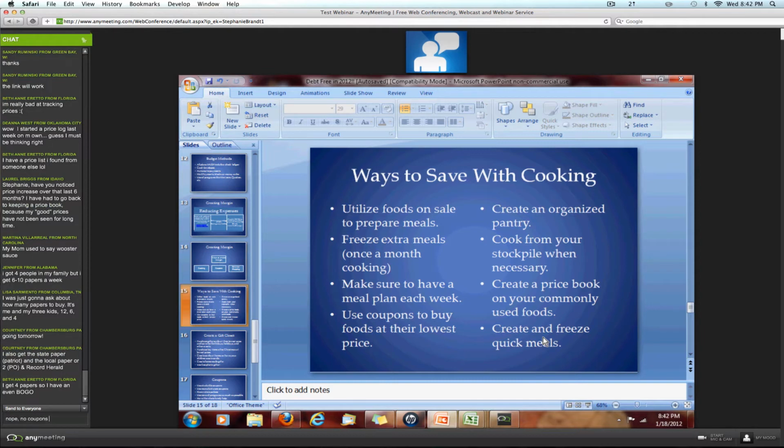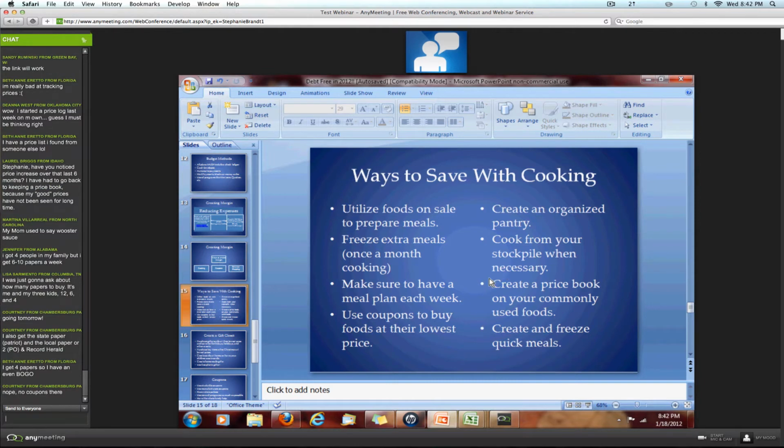So the thing about creating your price book, why it's so necessary, is because a lot of times people go to like Sam's Club. I think they're getting this great price because they're buying in bulk, but you're not. Many times I've heard if you buy at a place like Sam's Club, you're actually paying more than if you bought with coupons on a buy one, get one deal.